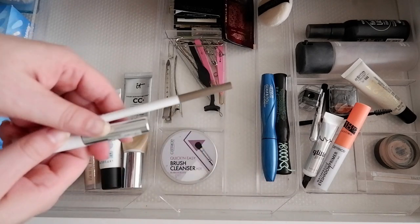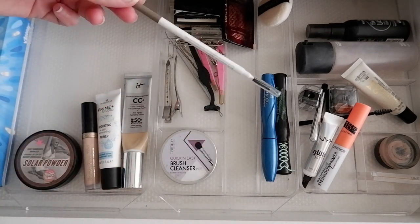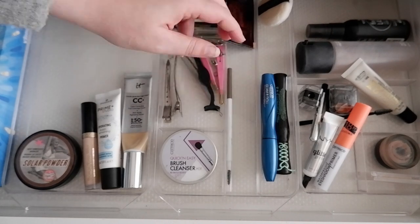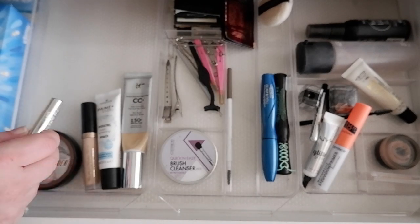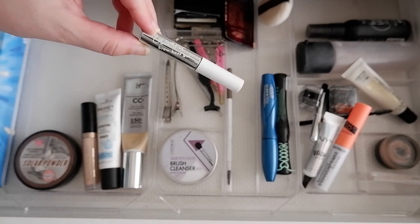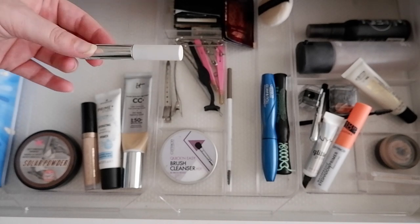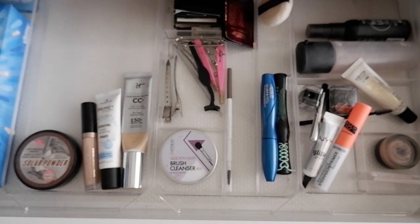ColourPop. The brow pencil is still working. I'm not sure for how long. I may have to select another brow pencil to try, but I can't tell how much product I have left because if I twist it up, it won't twist back. But I am going to be rolling out the brow gel. This is very dry and I need to stop using it. So that's going to go with the use up pile. And then everything else is still okay.